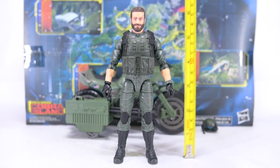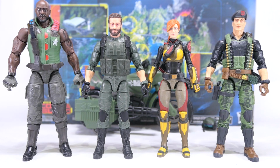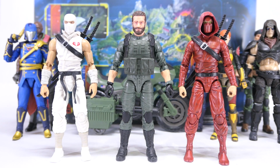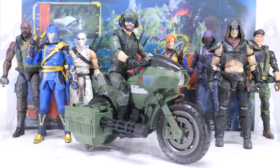Size-wise, he stands at just under 6 1/4 inches or 16 centimeters. Here he is with Roadblock, Scarlet, and Flint, Cobra Commander, Cobra Trooper, and Zartan, Commando, Snake Eyes, and Timber, Articulated Icons Ninjas, some Marvel Legends, and Star Wars Black Series. On to my final thoughts.